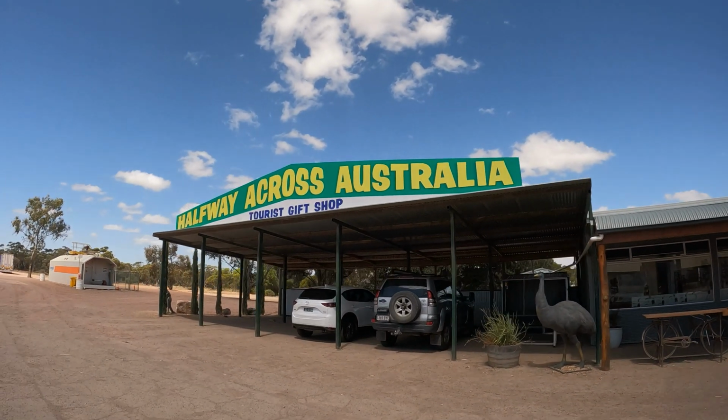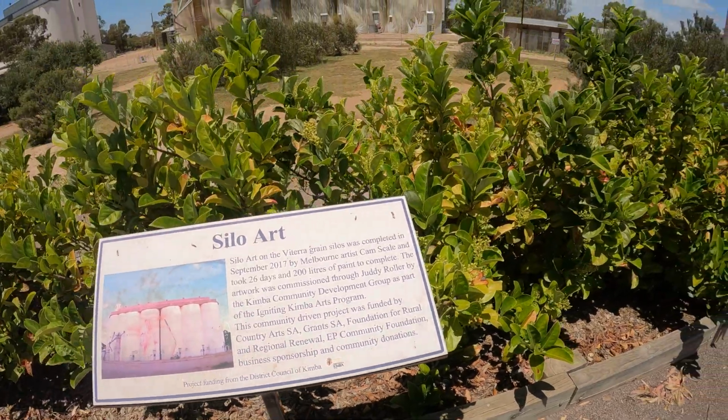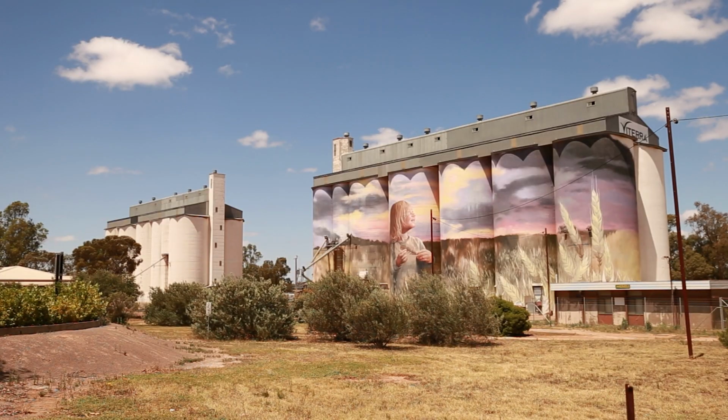Halfway across Australia at a town called Kimba, at the Big Pink Galah. So, tourist shop right here, full of the usual touristy stuff. But yeah, we arrived here with 27% on the car after leaving Jamestown with 100%, driving into pretty much a 40 km headwind. It's quite windy. And we're recharging here to 100% to try and get us to Ceduna tonight, so we can recharge again overnight at Ceduna Hotel and continue on across the Nullarbor.